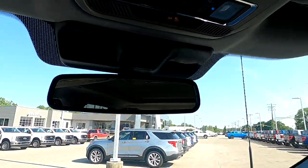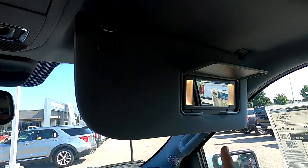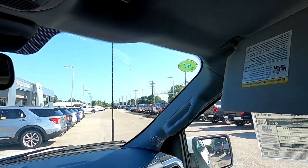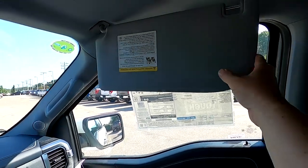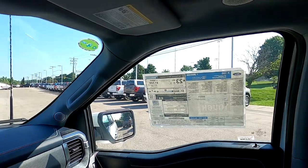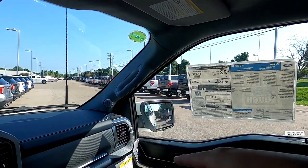Automatic dimming rear view mirror. And taking a quick look at the sun visors here. Nice large sun visors, illuminated vanity mirrors. Sun visors do swing out, and of course they slide out on extension rails. In addition, you also have high adjustable seat belts, speakers in the headliner, and assist handles in the A-pillar.